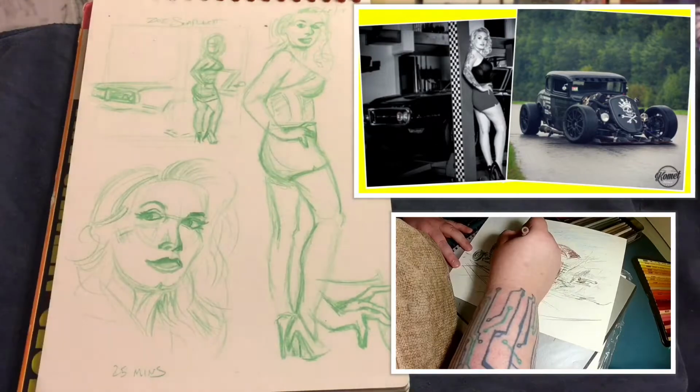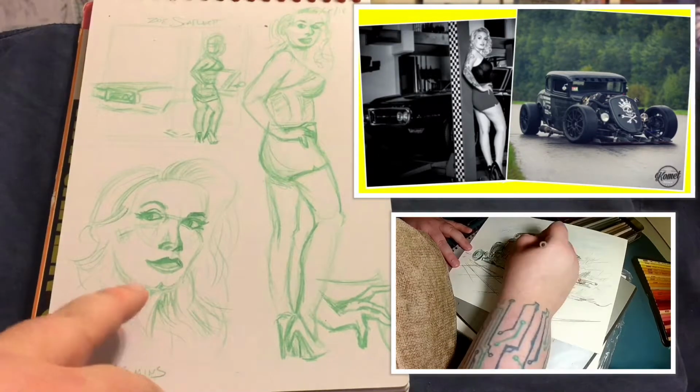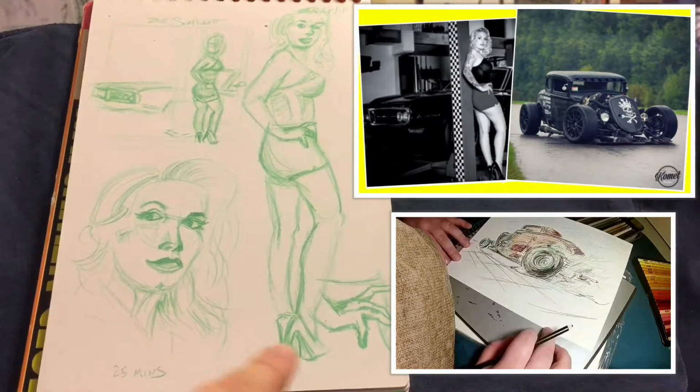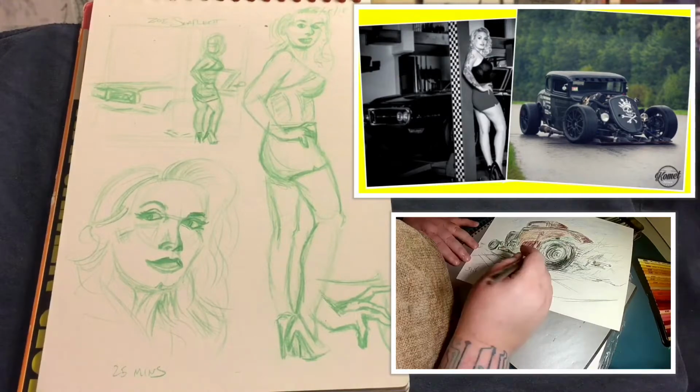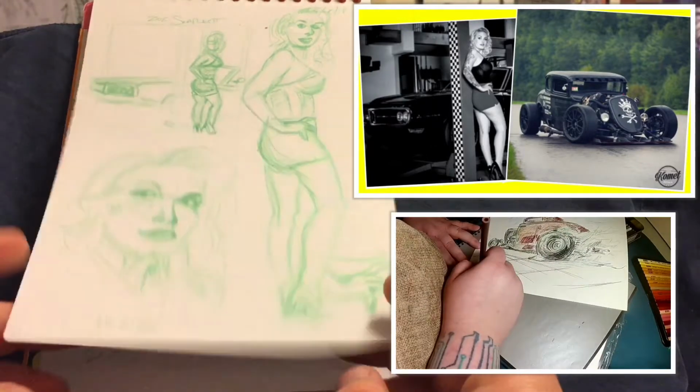Then you have Zoe Scarlet standing with this Firebird in the background. Love how this face turned out. That turned out so good. And then her hand down here, I redrew. Didn't like how it looked up there, so I had to give it another shot.